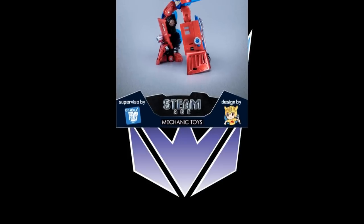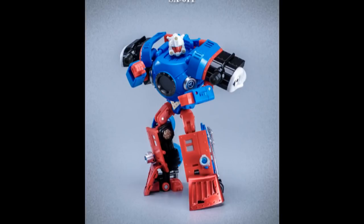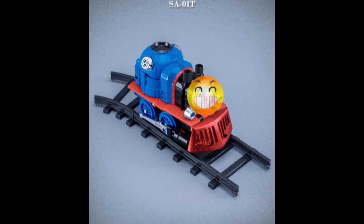Okay, so we're seeing McFans Toys along with Dr. Wu, Mechanic Studio. They are KOing, and maybe KO oversizing, because that's usually what happens here, but I think it's just straight KO. I'm not sure. Anyhow, this is Steve the Train, which is SA01T, which is kind of a copy of, I think it was New Age that made this in the past, as Thomas the Train.